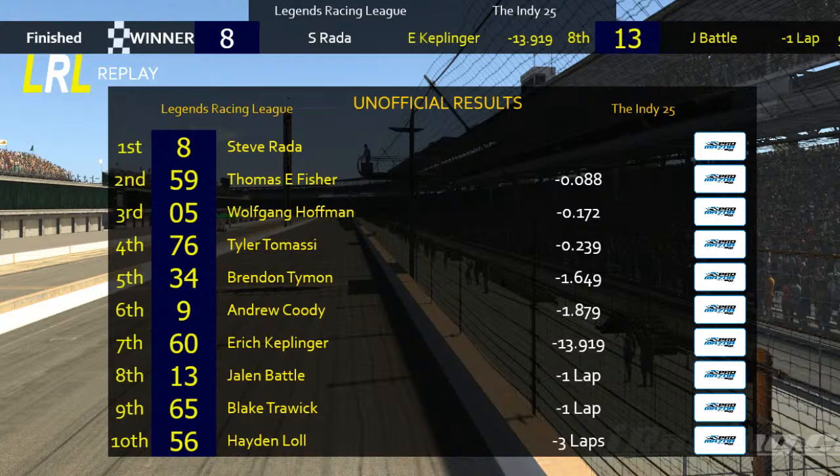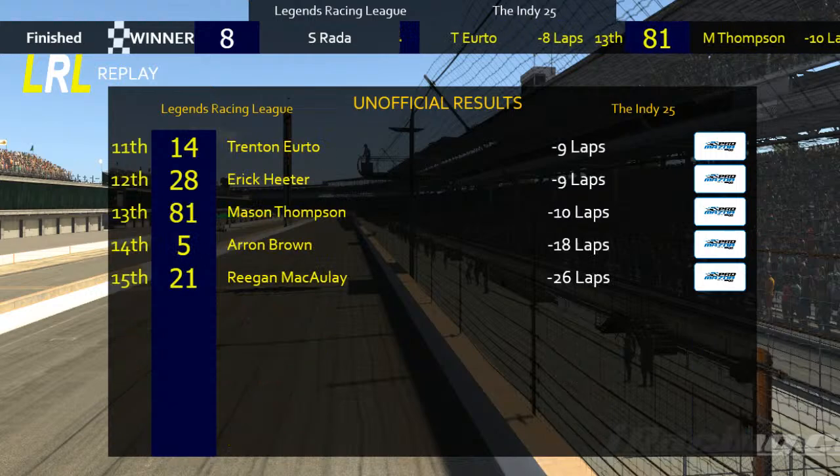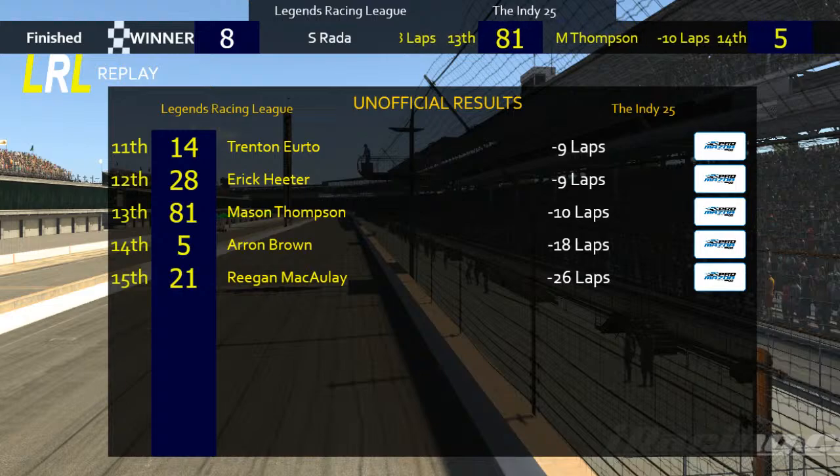Either way. Thomas E. Fisher second, Wolfgang Hoppen third, Tara Tomasi fourth, Brendan Timon fifth. Very good finish for him, as I think if he didn't get wrecked there, he could have gotten a second place finish. But Andrew Cootie sixth, Keplinger seventh, Dylan Battle eighth, Blake Trawick ninth, Hidden Lowell 10th, Trenton Yurto 11th, Eric Heater 12th, Mason Thompson 13th, and myself in 14th. Yep, getting wrecked. And that is the end of the results.